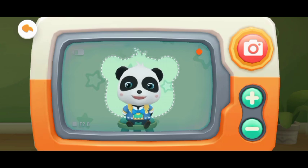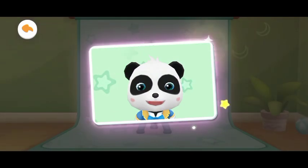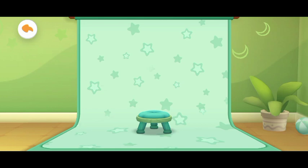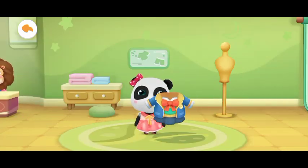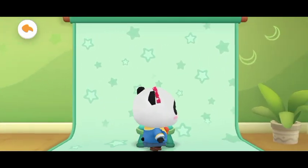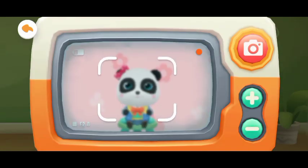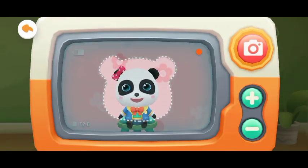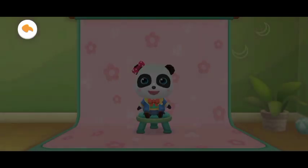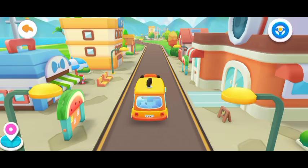Adjust the distance and aim at the headshot frame. It's such a beautiful photo. Thank you. Adjust the distance and aim at the headshot frame. What a great photo! Hey, thanks! We finished our photo shoot! Let's go!